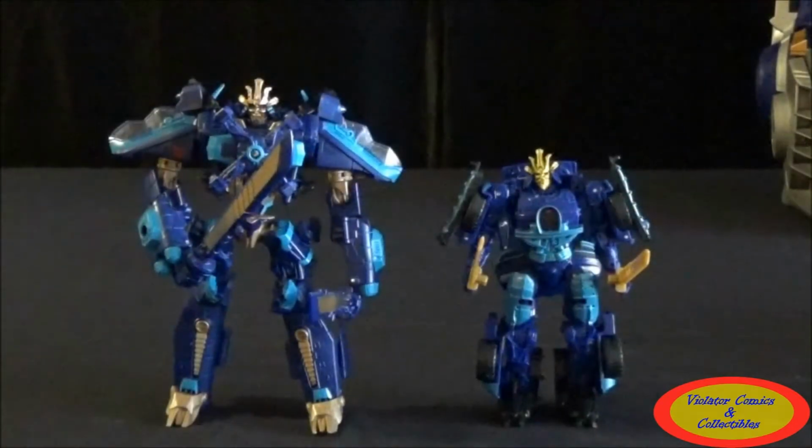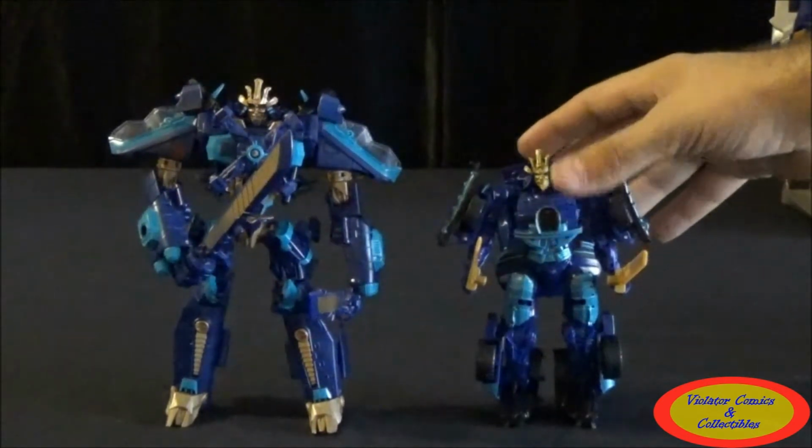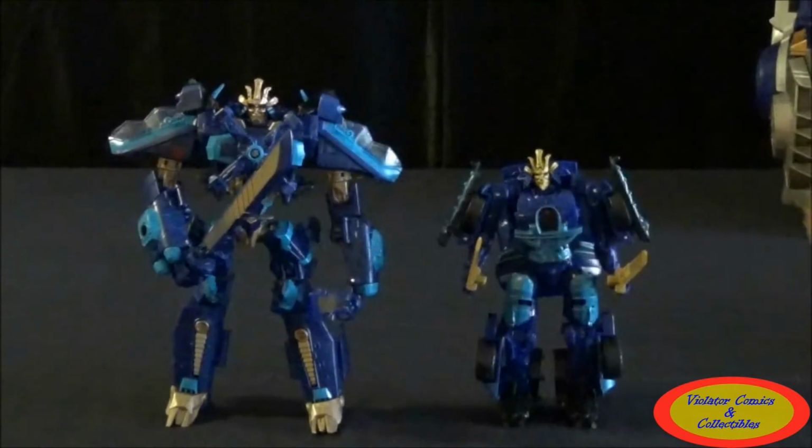So as far as the overall comparison, just looking at the size, what a huge size difference. You can obviously see the Voyager class on the left compared to the Deluxe class. The first thing you're going to notice, if you know anything about the movie and this character, is that even though he's chunkier and clunkier looking, he's probably more movie accurate with the way his armor is.